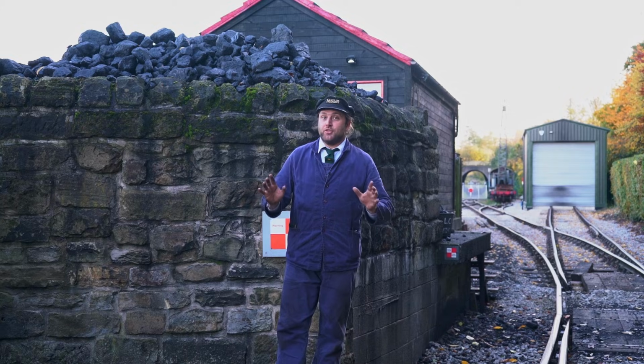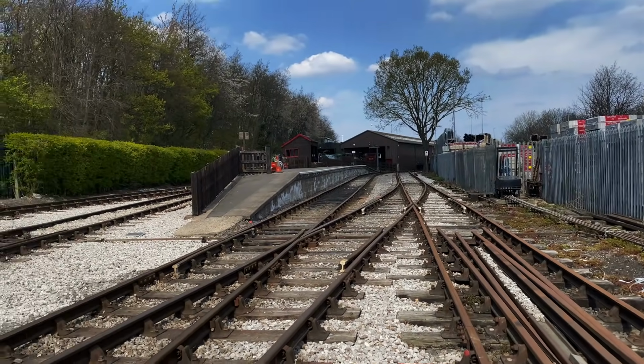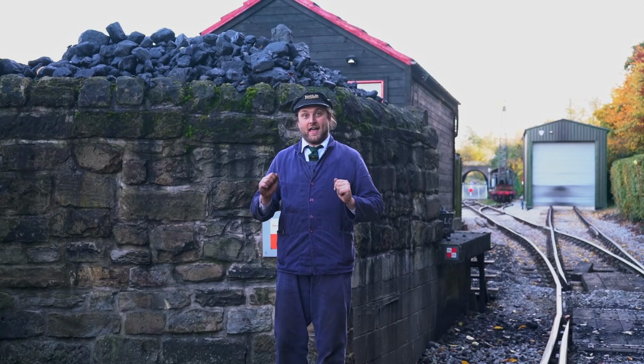Today we've come back to the Middleton Railway. Yes, they've asked us back, which is really quite wonderful. And boy guys, do we have a treat for you.